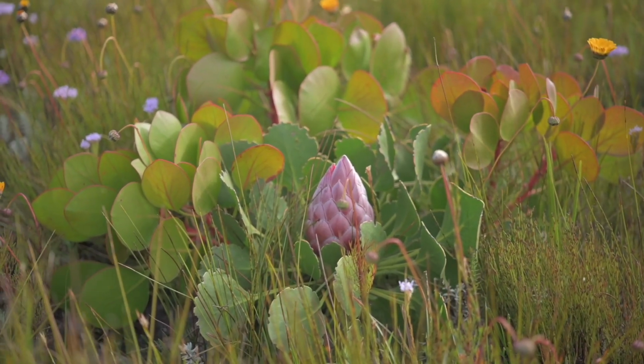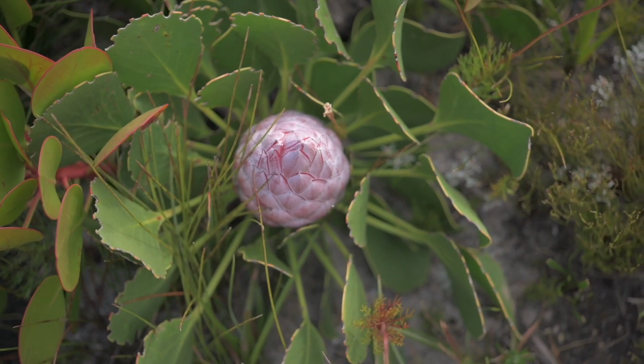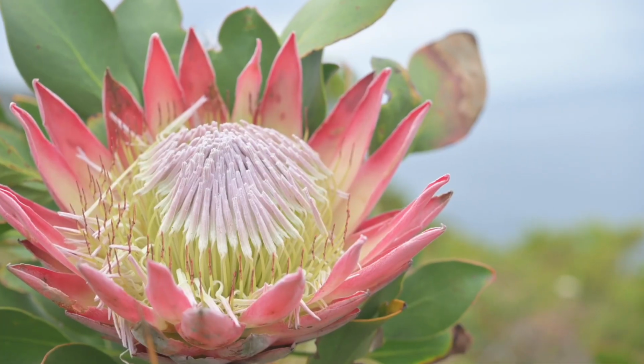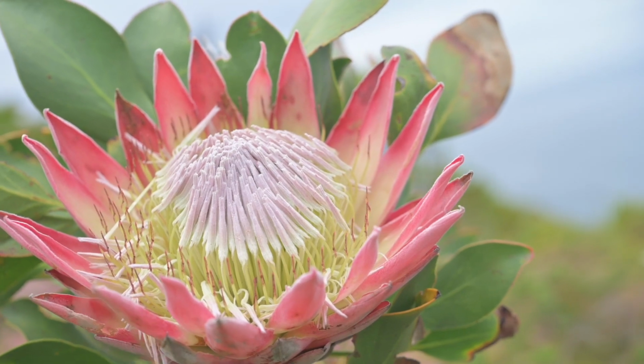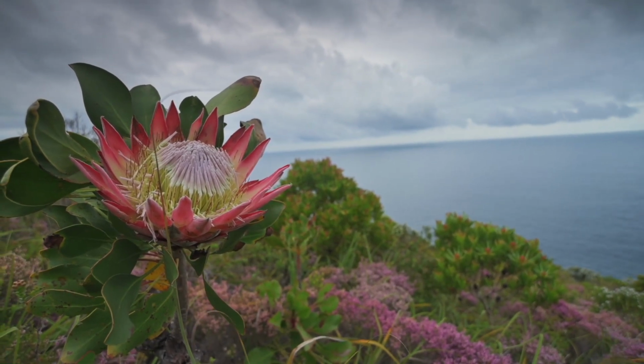Cynaroides comes from the word cynara, which is a globe artichoke. So when the bud of Protea cynaroides is still closed, it's remarkably close to a globe artichoke that's still about to open. This plant lasts a long time in the vase, and that is why it's commercially so successful. Protea cynaroides is such an iconic flower. There's a pride in South Africa of having the king protea as our national flower. We name our national sports teams after this flower. It's so different to any other flower that you find in the natural world, and that is why we have this so close to our hearts.